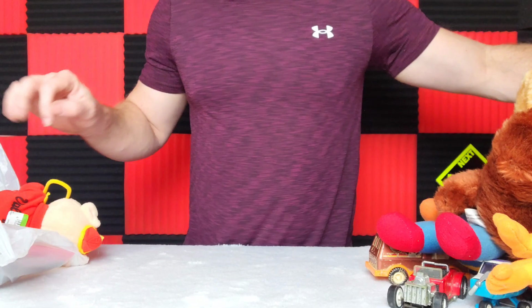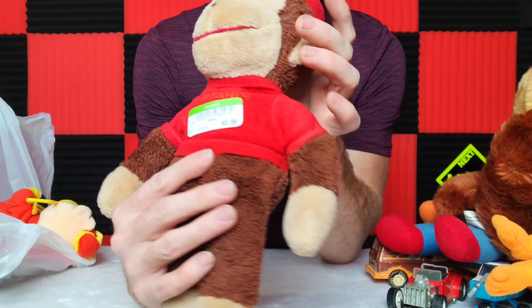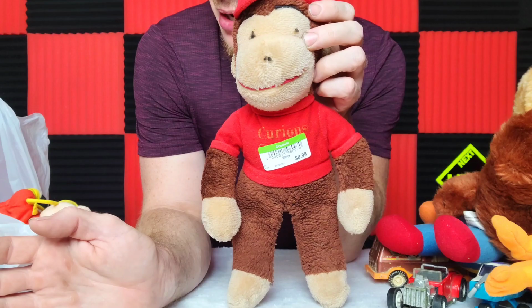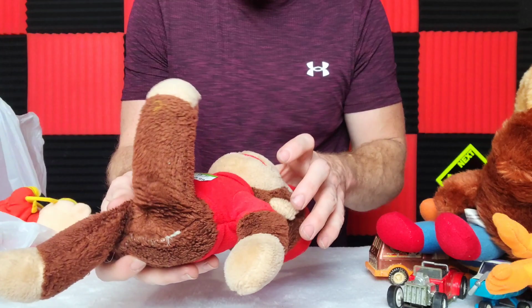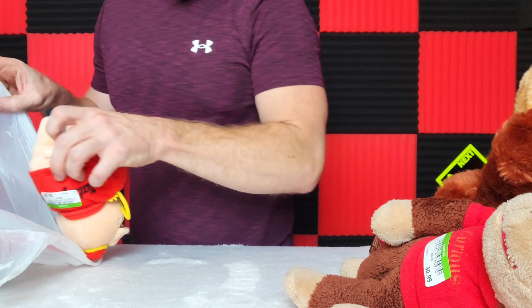And then we don't know how old this is. My son, he's 11 now, but when he was like 4, 5, 6 years old, he loved Curious George. This is the vintage Curious George. He's been around a long time. But the tag's ripped off, so we don't know how old he really is, but I'm guessing he's 80s as well. It'd fit this time period. Probably early, mid-80s. 99 cents. Wasn't about to leave him behind.